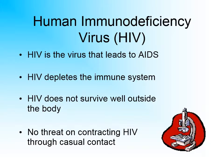So with HIV, it doesn't survive well outside the body at all. It dries up pretty quickly. And as long as the blood is dry, it's not an issue. It doesn't have the ability to survive outside a human host. The other thing that you need to think about is, how do we get HIV?